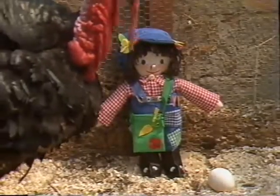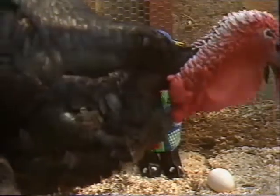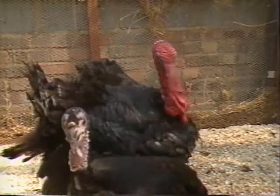Peggy Patch has found another creature to say hello to. Say hello to this creature. A creature with black, shiny feathers, a fanned-out tail, who has a funny face, with a red wattle over his head. He's a turkey.